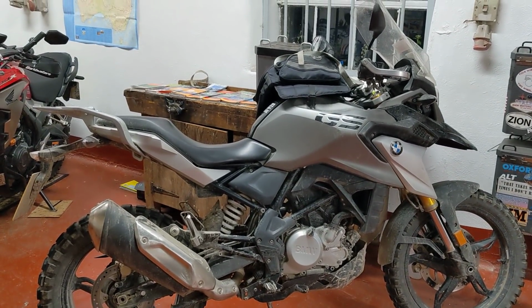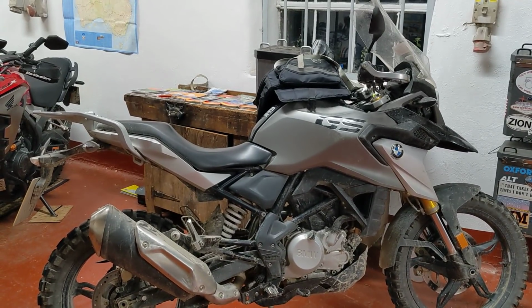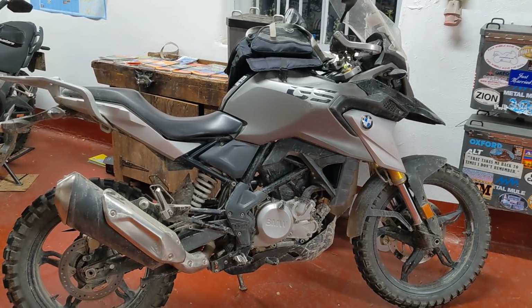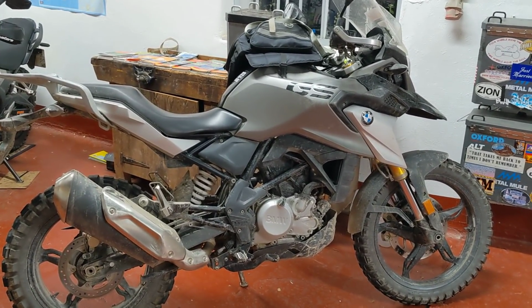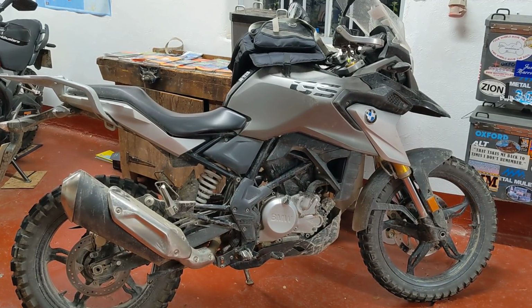It's set at 70, 75, pushed on to 80, 85. I think flat out it does 90. That's what I got it up to. So not a flying machine, a little bit faster than the Himalayan, certainly a little bit more top end, but I'm not sure it cruises along the A roads any faster.